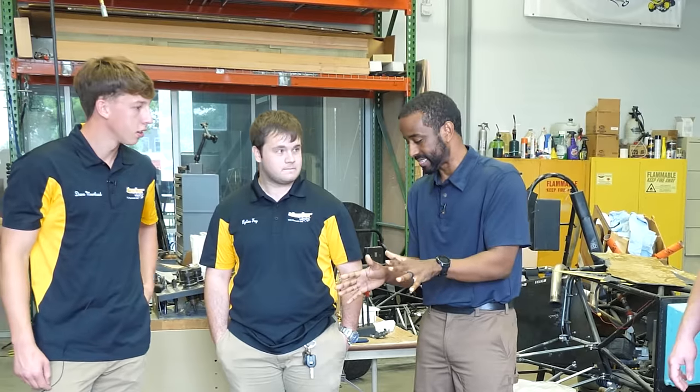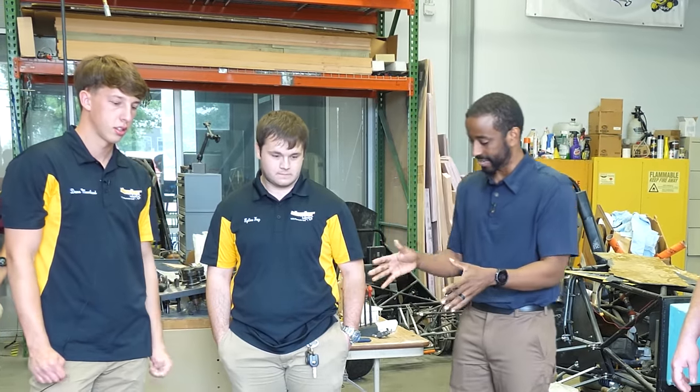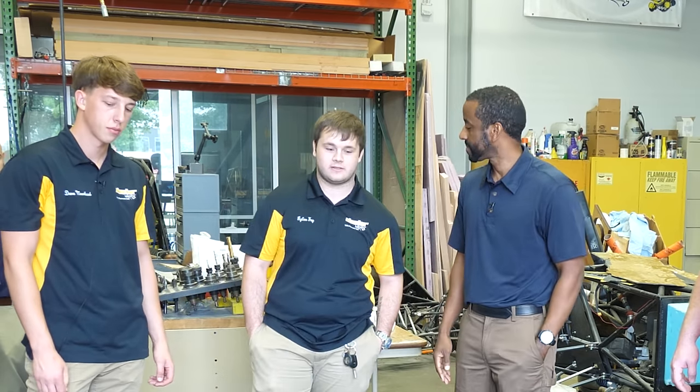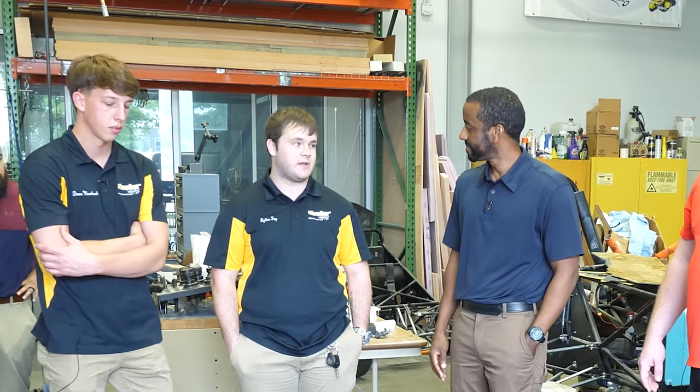Talk to me about composites. So I see you have carbon fiber, obviously, and are you guys working on that together? Or how? Tell me about your process here. Composites, I'm the composites lead. It's a huge, huge task for our team, mainly because of manufacturing, right?